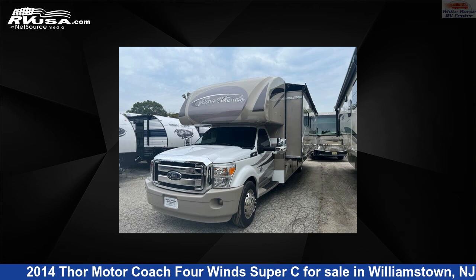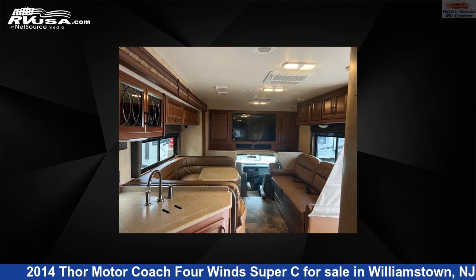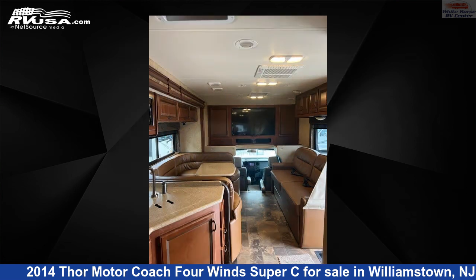This 2014 Thor Motor Coach 4 Winds Super C33SW full wall slide, east-west king bed is a Super C RV. It is located in Williamstown, New Jersey, 08094 and is offered for sale by White Horse RV Center.